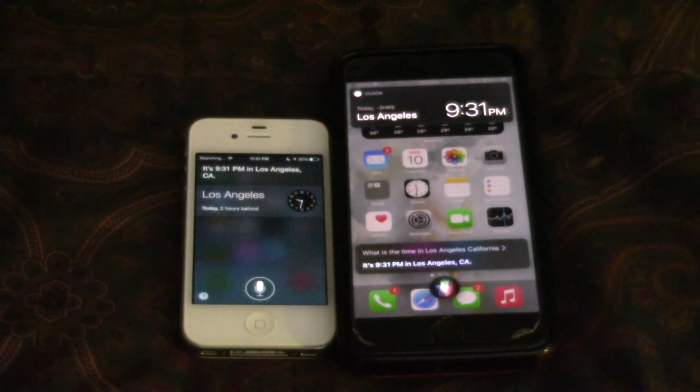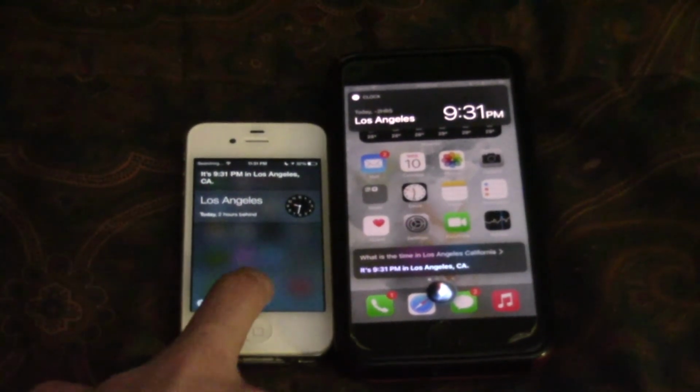As you can see, they sound way different. And of course, this was new at the time in 2013. And yeah, let's see a different one.